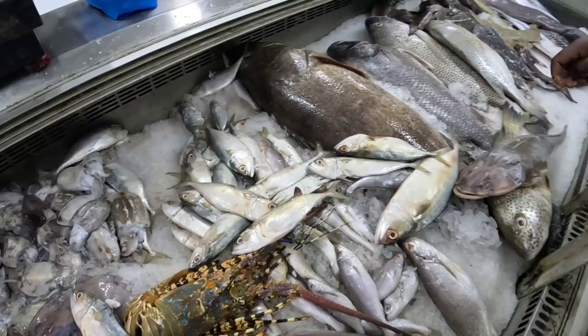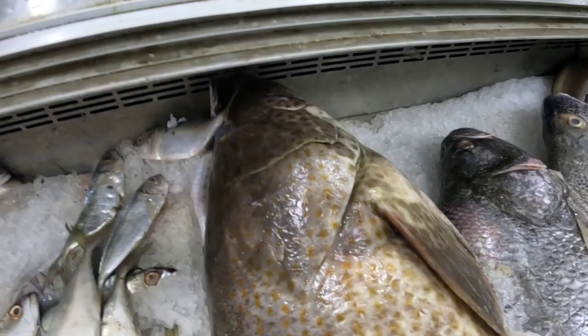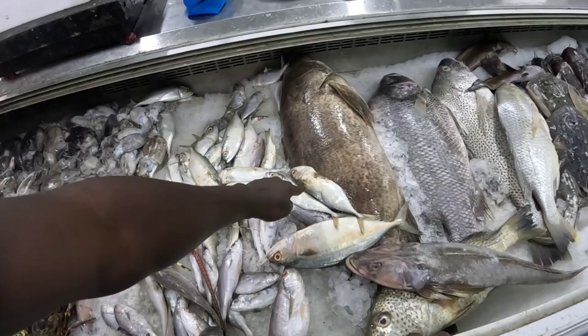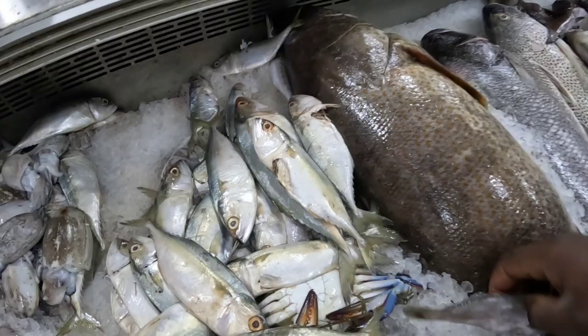This is broccoli fish. Broccoli fish right here. And this one, are they imported? These are from our sea, Mombasa. Oh, they come from Mombasa. Okay. And the small ones, these ones? This is a small kingfish. Kingfish? A small kingfish. Then this is yellowfish.